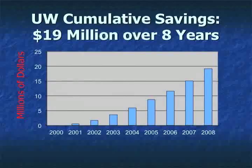That, in a nutshell, kind of brings you up through the years from when we started our water conservation program to the present day. So through our water conservation projects and through financial incentives and support from Seattle Public Utilities, we've managed to have a cumulative savings of around $19 million.